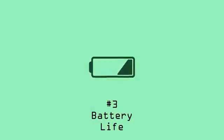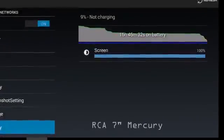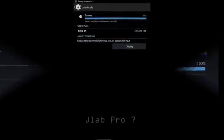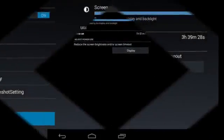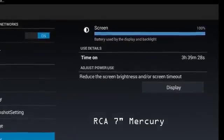Number 3, battery life. From the tablets I've used, they've lasted between 5 to 16 hours with about 2 to 4 hours of on-screen time. 2 hours is pretty low, but 3 to 4 hours of on-screen time could last you the whole day with moderate use.